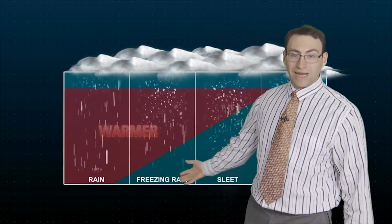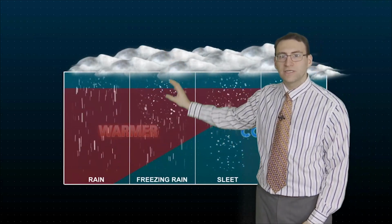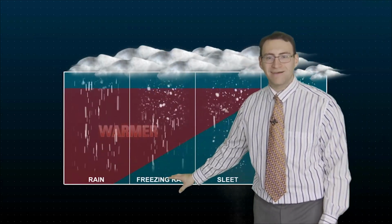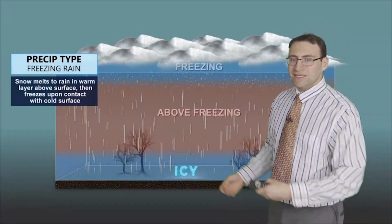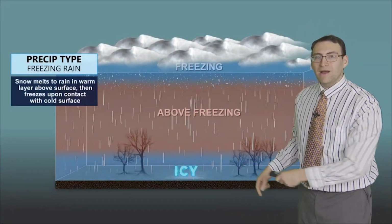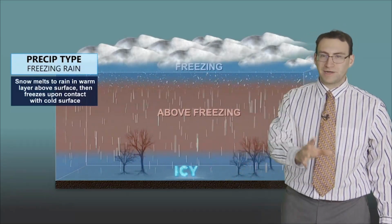How does freezing rain form? Well, it has a warm layer aloft. So it starts frozen, falls through that warm layer, melts, doesn't have enough time once it gets towards the ground to refreeze into anything. So it just turns into rain near the ground. But guess what? Those ground temperatures in the upper 20s or low 30s, so it's going to freeze and turn into ice.